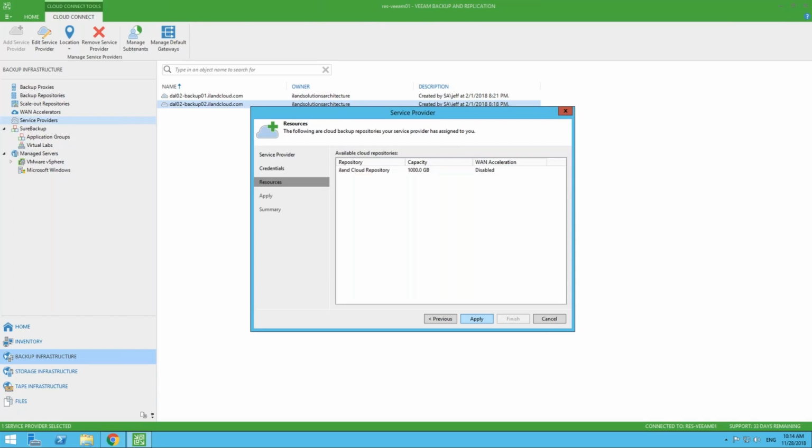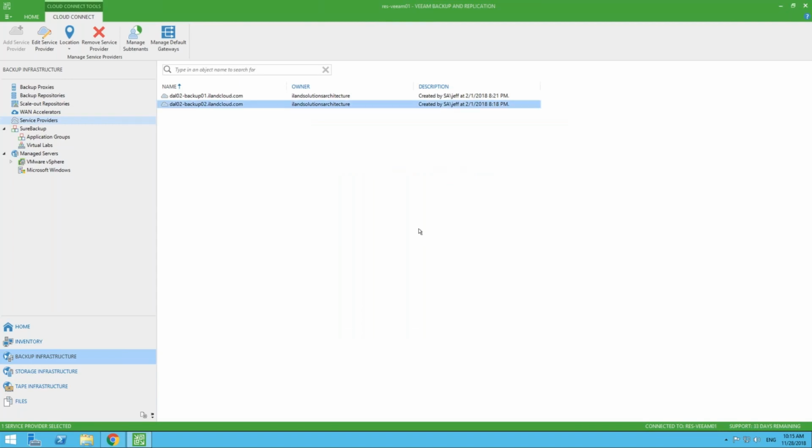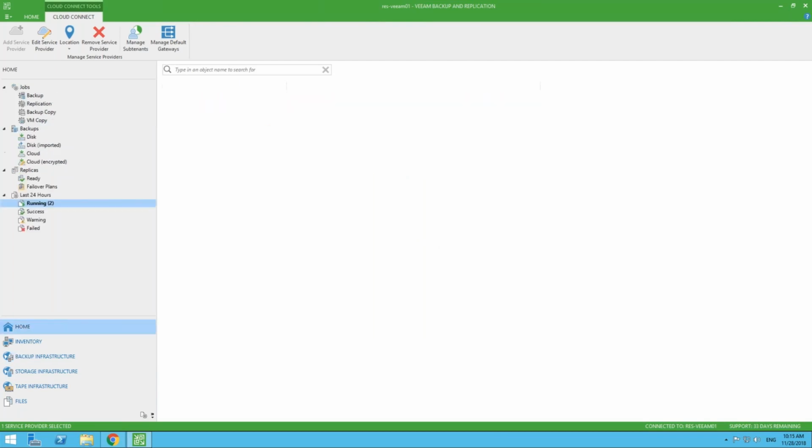In this case, I have 1,000 gigabytes. We have customers upwards of petabytes of storage within our environment today. But that's all you need to do, first of all, to connect to iland. You can see it's extremely simple, probably takes all of 30 seconds to do that. Once that's done, no other connections required. This is always maintained. There's no need to change this once it's set up. So very simple to connect as the first step.